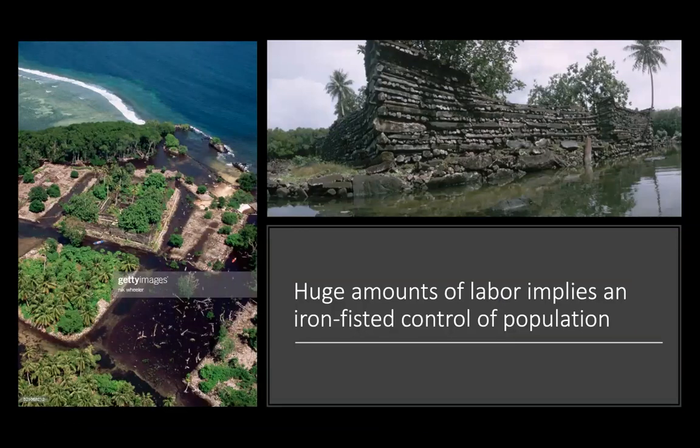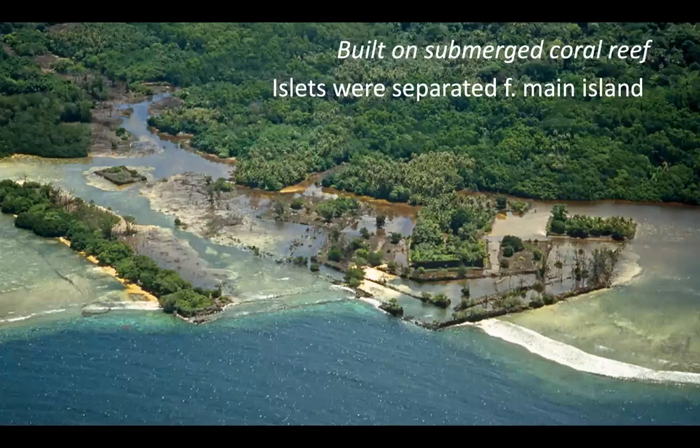With the heavy materials, right? And that would have required a lot of labor, would have required rulers demanding that this is being done. So huge amounts of labor implies an iron-fisted control of the population. And this being built on submerged coral reef, right? They're separating themselves from the islands. This is showing a stratification of society, separating themselves from everybody else.